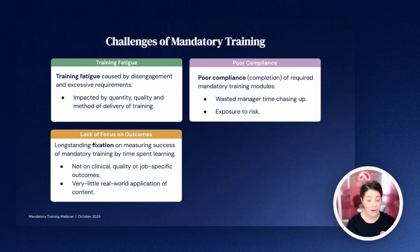I think, honestly, I'm going to call out, we have this long-term fixation on measuring the success of mandatory training as time spent learning or completion. We're not focusing on what are the actual outcomes of mandatory training and are we achieving it? Are we seeing a change in practice? Are we seeing an improvement in quality or safety?